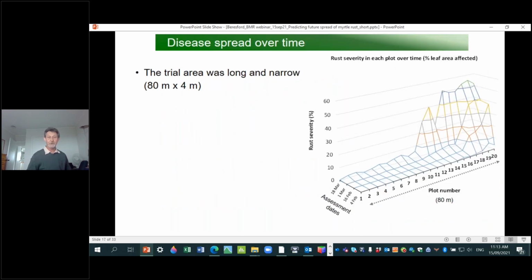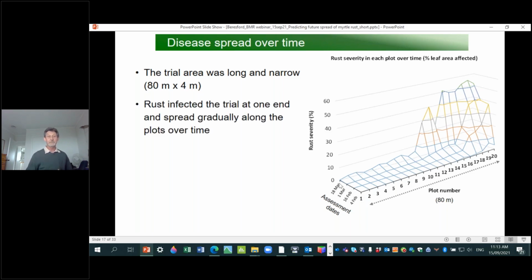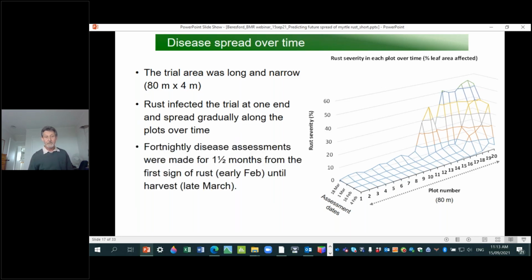The trial area was long and narrow, 80 metres long and 4 metres wide, so there were 20 plots along an 80 metre stretch. This is a 3D graph rather than a diagram of the plot, so the axis going out this way is not the plots, but time, from the 4th of February through to the 18th of March, which is when assessments were done. Rust infected the trial at one end and spread gradually along the plots over time. Fortnightly disease assessments were made for 1.5 months from the first sign of rust until harvest.